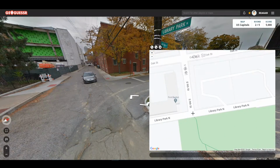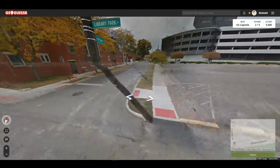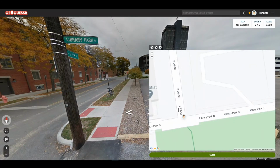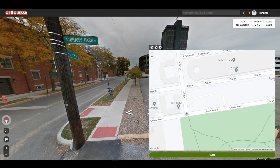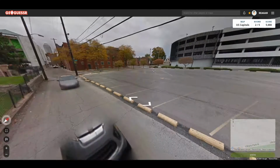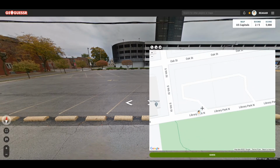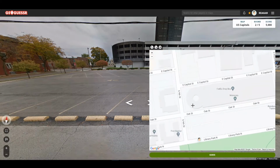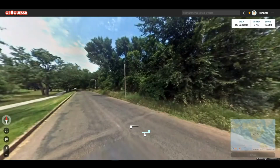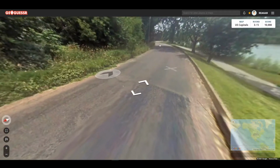Oh, Library Park North and 9th. Okay, great. We're somewhere here. So let's say we're on 9th. We're looking north. So we're right here right now. But we were down here part way. Not too far. And so, we're like over here. I guess. Yeah, there's that round building, so I'm gonna guess about right here. 2 meters. Wow, that was really good. Oh, goodness. We're in the middle of nowhere.